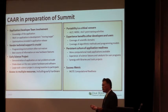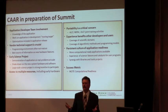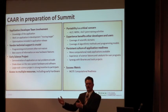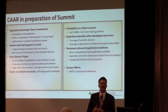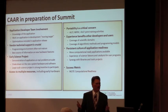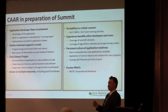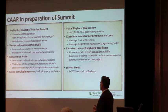To get the application developers really interested in working with us, and this is a tremendous task, we will have at the end of this whole program an early science phase where we have a significant amount of resources available to them to do a science run, a challenging scientific campaign. And so this is the carrot with which we hope to attract these applications to go work with us.